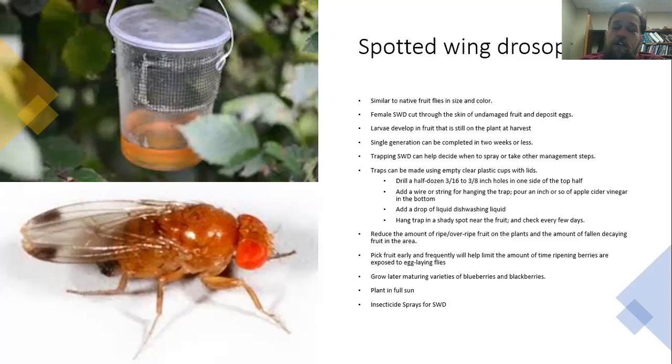It's very easy to construct a trap to figure out if you have this insect or not. You can make that out of a clear drink container or food container and just drill or poke holes. The picture that I have there, somebody took a little piece of screen and hot glued it to the side of the container and put a little bit of apple cider vinegar down in there, and that will attract the flies. And so you can just check that little trap to see if you have any of these flies. And if you do, you want to make sure we start spraying. Usually permethrin or pyrethrin are the insecticides that are used to control spotted wing Drosophila.